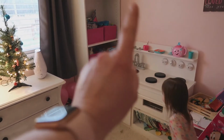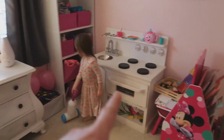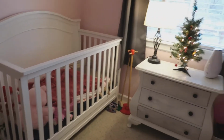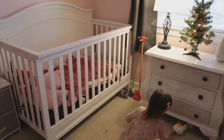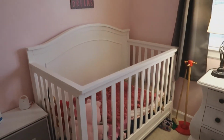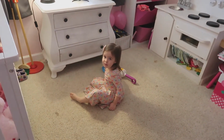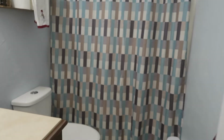We took the kitchen out of our dining room where it's always been and put it in here so we could have room for Thanksgiving. And yes, she still has a crib. That is by her choice, not ours. We are ready for her to get a big girl bed, but she is not ready to get rid of her crib. Soon, hopefully soon. Oh, now you're ready for a big girl bed? We can get you a big girl bed now? Yay!